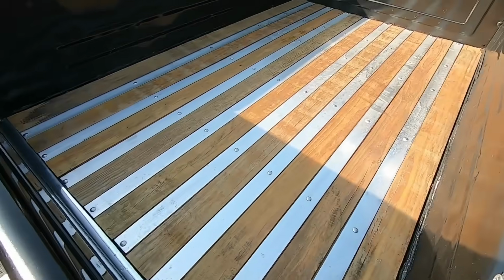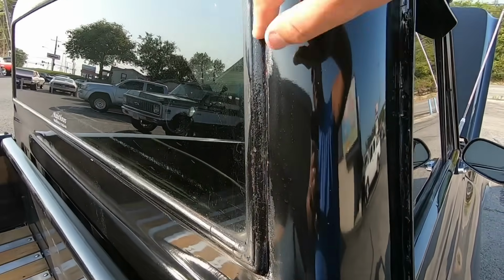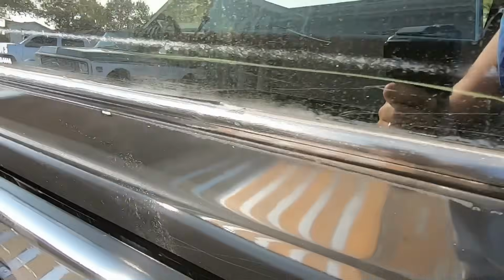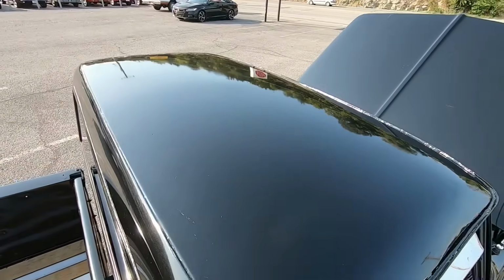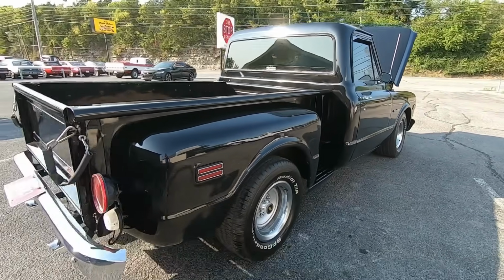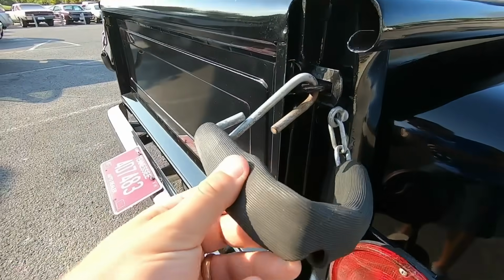The bed's in awesome condition. Looks pretty good. Your back window, they painted over the strip. See, the truck used to be red. It's got some imperfections right below the back window as well. Tail lights could be in better shape. These look fairly new.